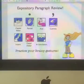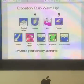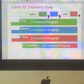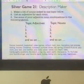Let's do expository essays. Here we go. Once they can write a persuasive essay, I think expository is the easiest. Expository is a piece of cake. Instead of convincing, you describe, you explain with is or are. So there's the expository essay, game 20. Game 21 is an adjective builder.